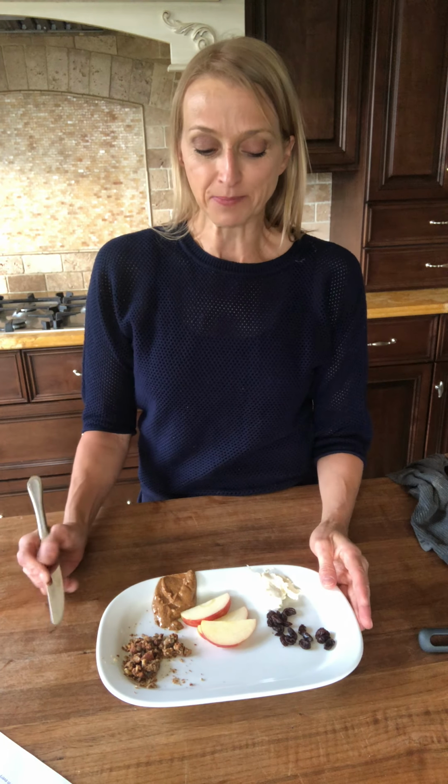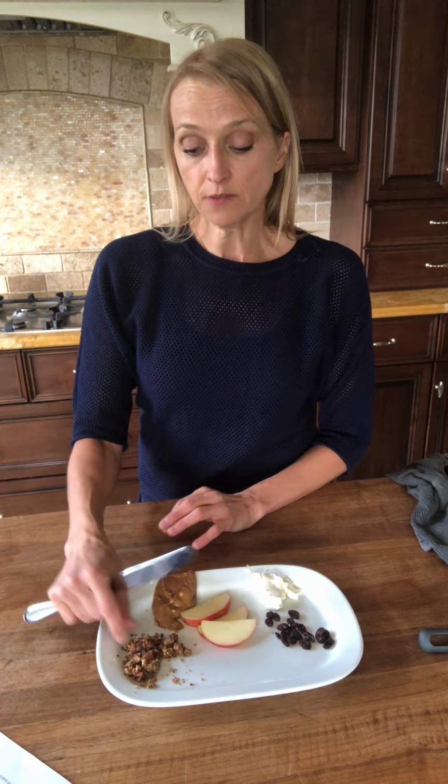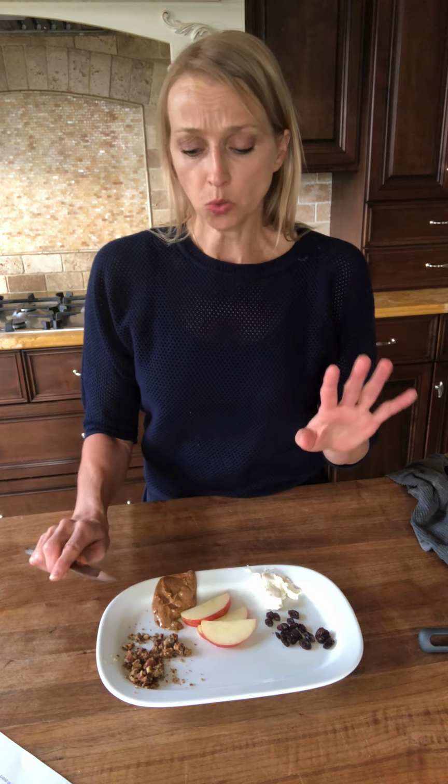So this first recipe is called apple snack stacks. Kids go crazy for this, okay? So there are 5 components to this recipe. We have some cream cheese, raisins, sun butter. If you can use nuts, peanut butter, almond butter, cashew butter, any of those works. This one is nut-free, made out of sunflower seeds. And I have a little bit of granola. If you don't have granola, you can use crushed up cereal. Works fine. And then I have just apple slices.